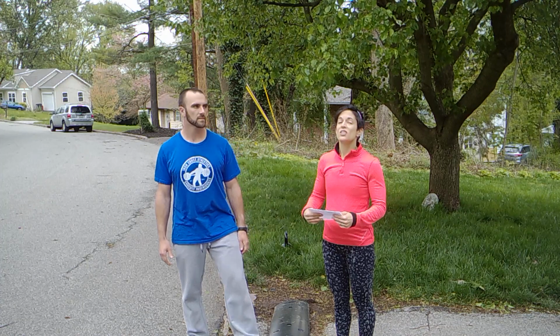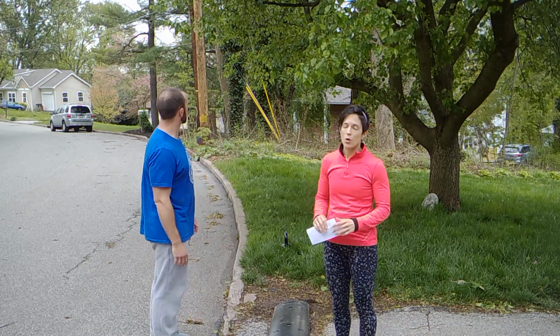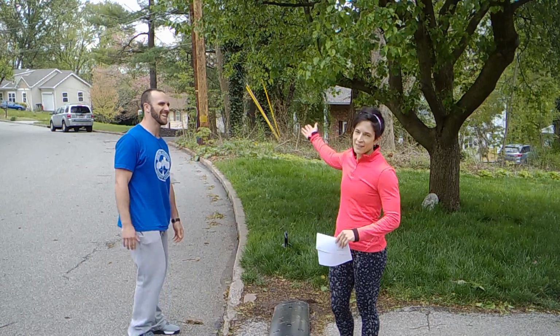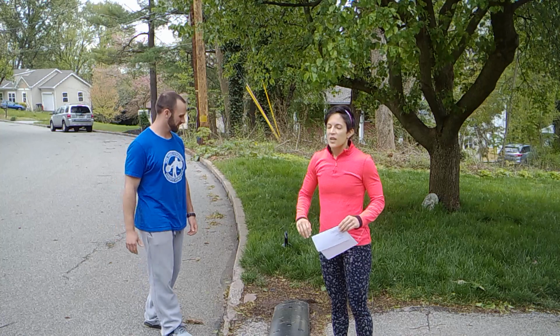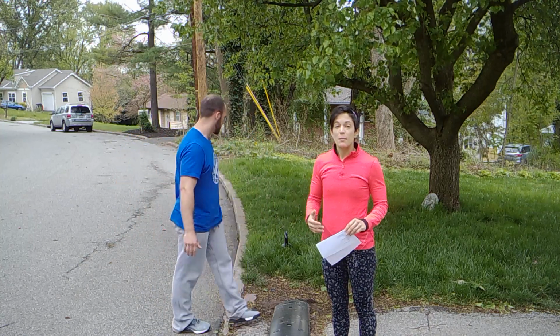Second movement is the chin-up. A lot of people have pull-up bars at home. Awesome. I know John is eyeing this tree as his favorite place to do chin-ups when we're home. If you cannot do chin-ups, it's going to be a bicep curl.